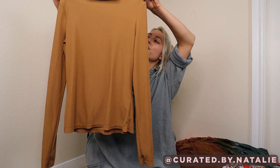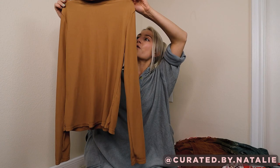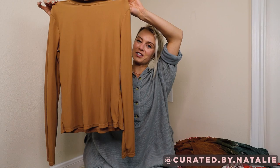Another piece for my personal closet is this camel color ribbed turtleneck. I just envision styling this so many ways. First off with like black jeans, maybe with some overalls over or a flannel on top. Just so many ways to style it. I feel like I'll get so much use out of it this fall.